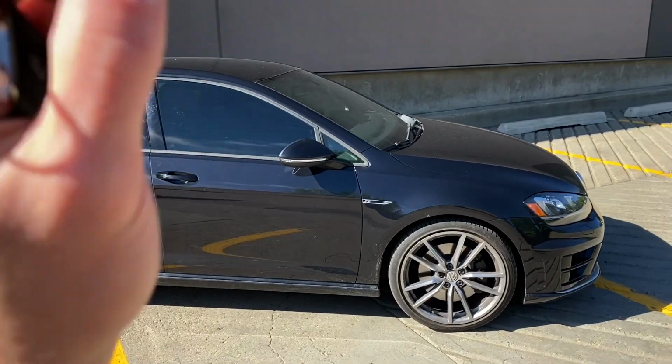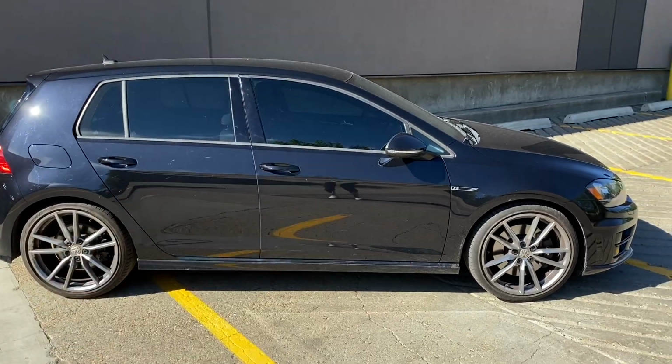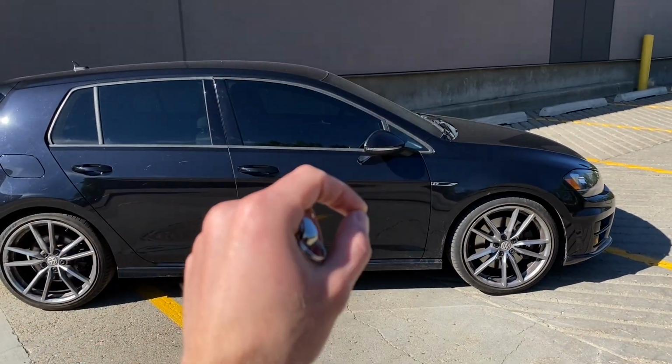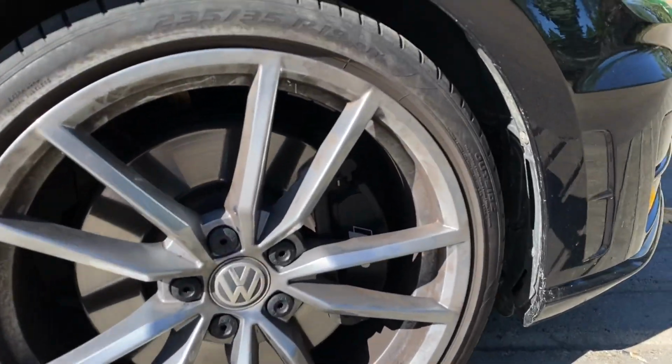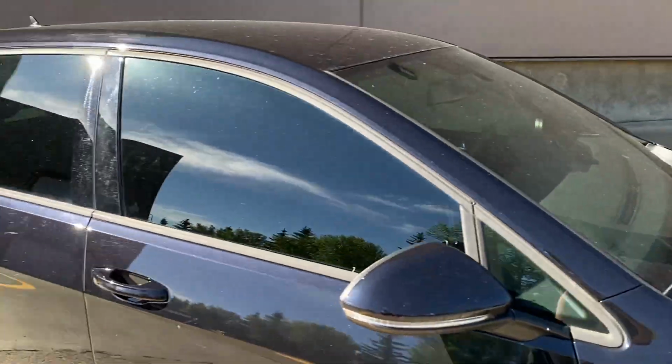Another big reason why I actually chose this vehicle is because I sold my SRT, like I said, for 70,000, and this was about $30,000, so I just pocketed another 40 grand. We have the stock gunmetal rims and the R brake calipers and brakes. We also have another R logo right there.